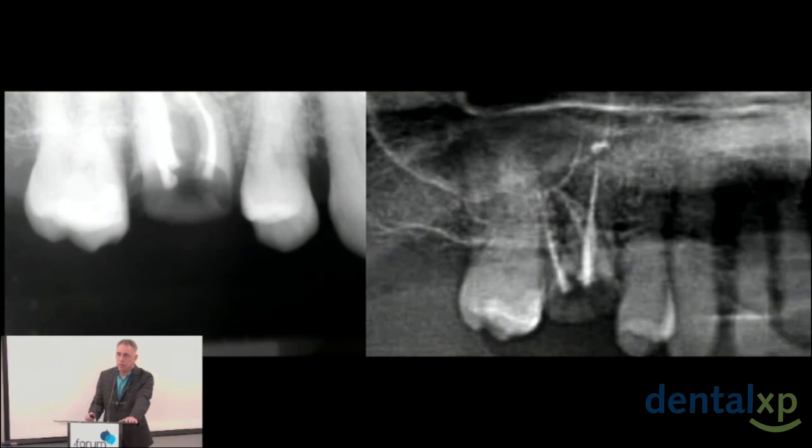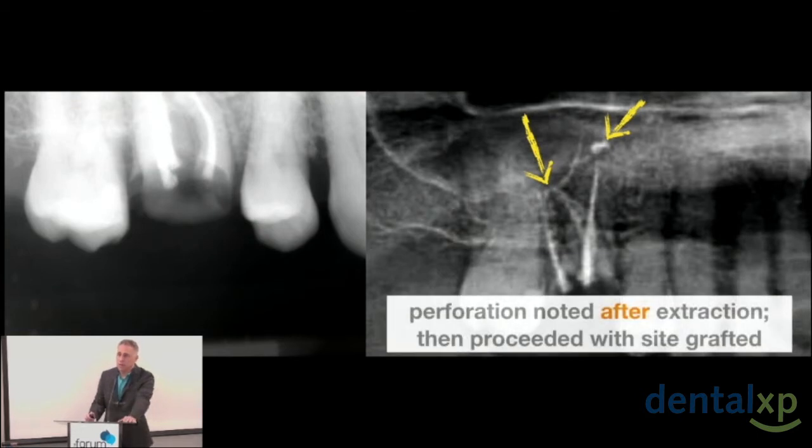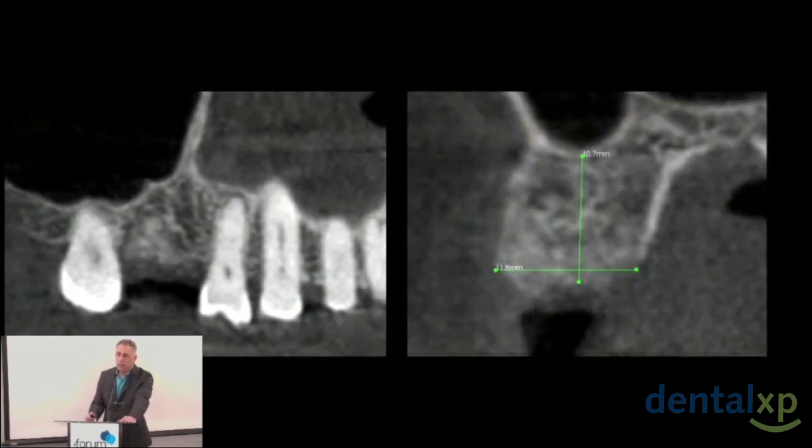Here's another patient with a periapical x-ray, planned for extraction of tooth number 3. In this case, from several years ago, I took a second periapical x-ray, and I can appreciate the extent of the periapical area and also the periapical cement very close to the sinus. In this case, I did not take a CT scan. I proceeded with the extraction, and perforation was noted after the tooth was removed. At that point, we proceeded with the site graft in order to manage it, and the patient ultimately healed well and did not have any complications. But this was observed and managed after the extraction.